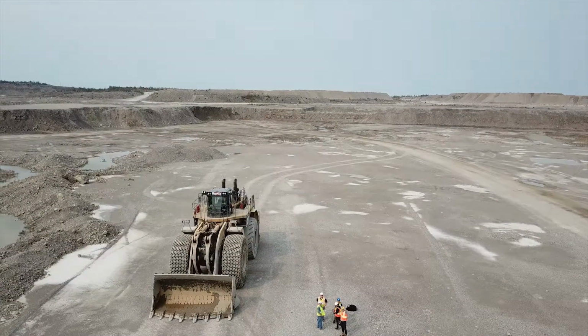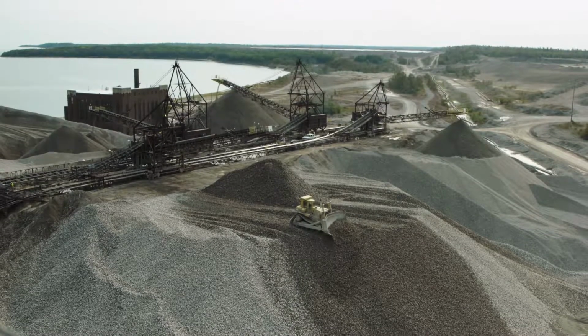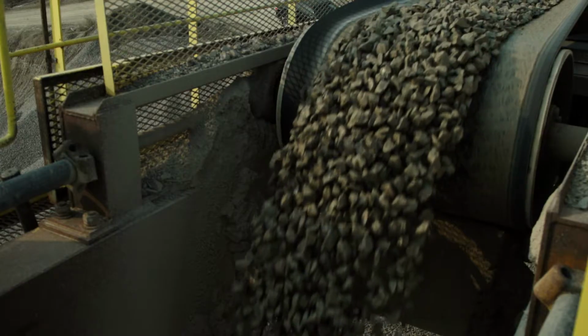We're at the Calcite facility in Rogers City, Michigan. It's the largest open pit limestone mine in the world. Calcite started out in 1912 as the Crawford's Quarry. High quality limestone deposit here, so it just made a lot of sense to start excavating that material.